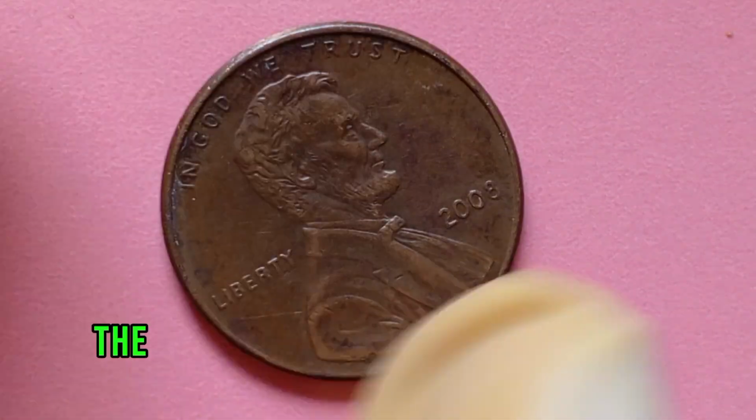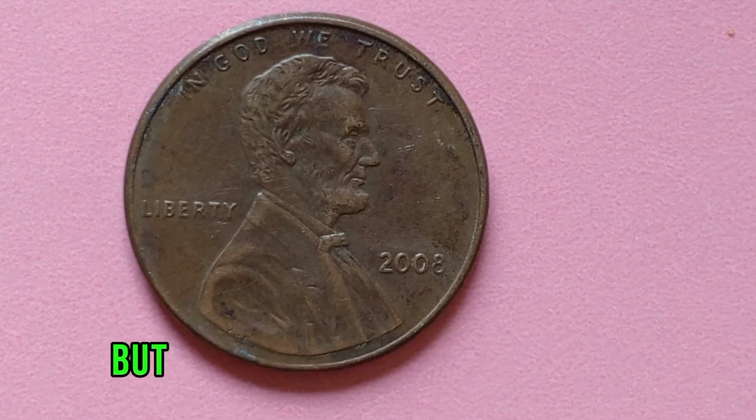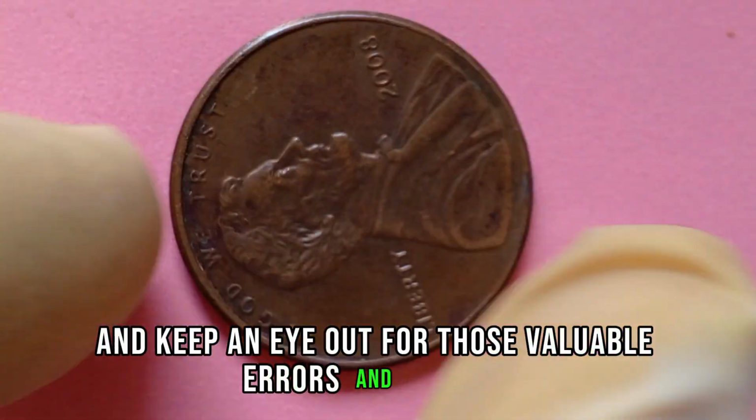There you have it. The 2008 Lincoln penny might seem like just another coin, but with a bit of luck and knowledge, it could be worth a small fortune. Remember to check your change carefully and keep an eye out for those valuable errors and designs.